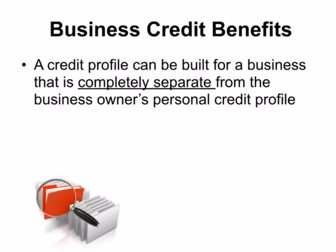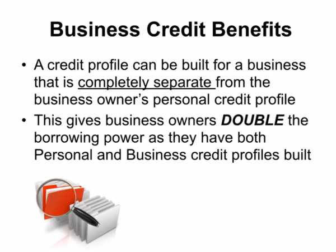There are a lot of benefits in building business credit. For one, a credit profile can be built for a business that is completely separate from the business owner's personal credit profile. This gives business owners double the borrowing power, as they have both personal and business credit profiles built.